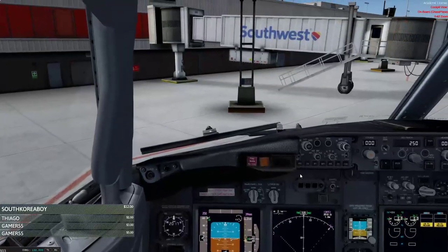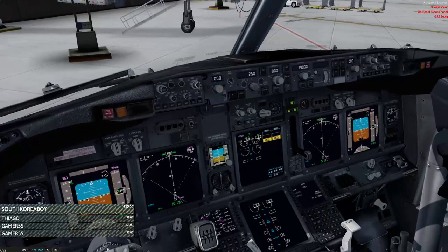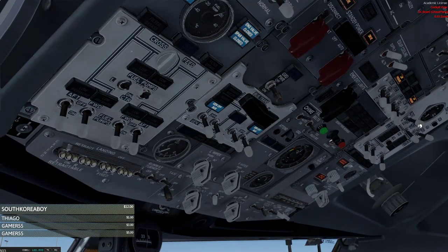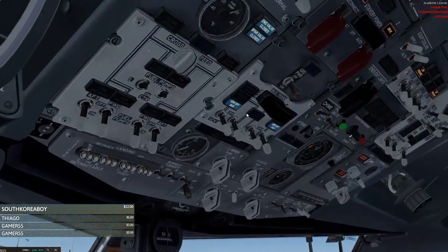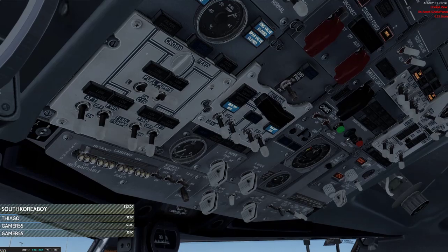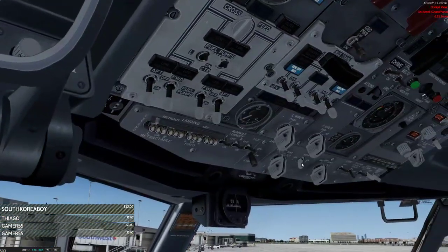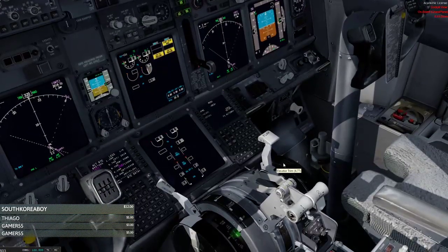Alright, let's push back. Parking brake is released, and we can get the pushback. Let's go ahead and start engines. So, let's get the packs off, and APU bleed is on. APU is on, APU bus is on, and now all we have to do is fire up ignition right, ground, and wait for it to do 25.